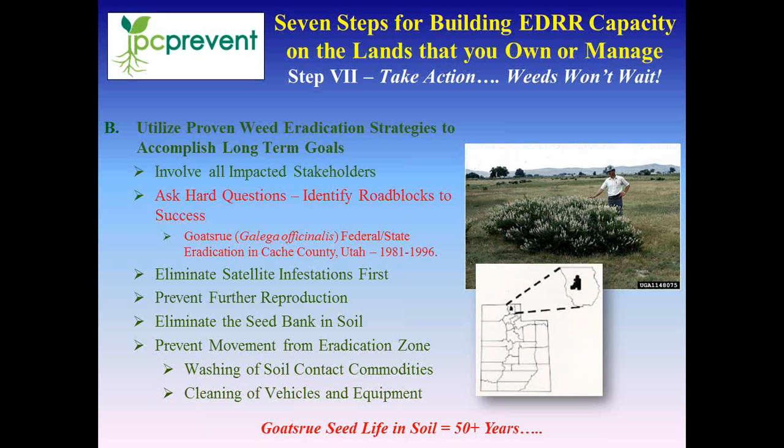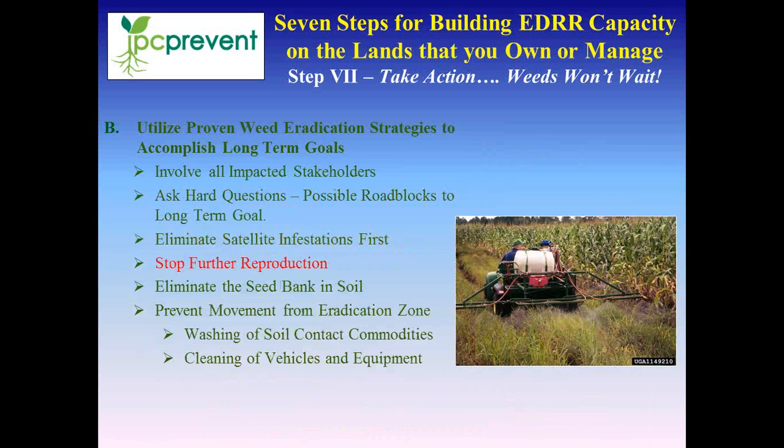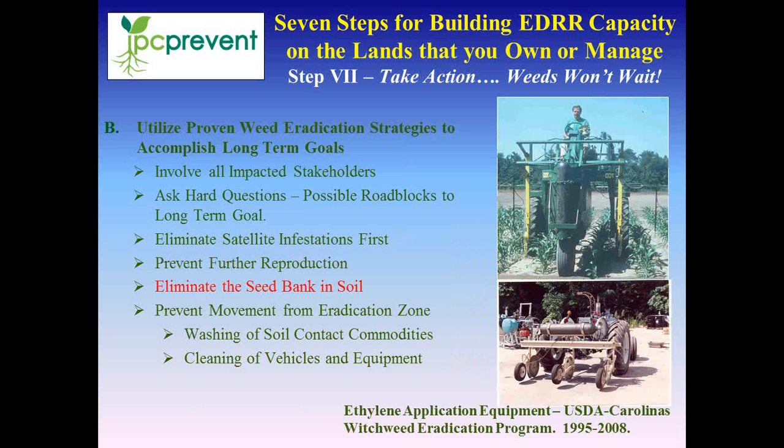So you've got to really ask the question, are we going to be around in 50 years to be working on this thing? That might give you an idea that we should think about a control program for goat shrew rather than an eradication program. If we could eradicate it, we should, but if we can't, we have to be realistic. When you start doing control work, eliminate the satellite infestations first. Do everything you can to stop reproduction in those sites. Eliminate the seed bank in the soil.